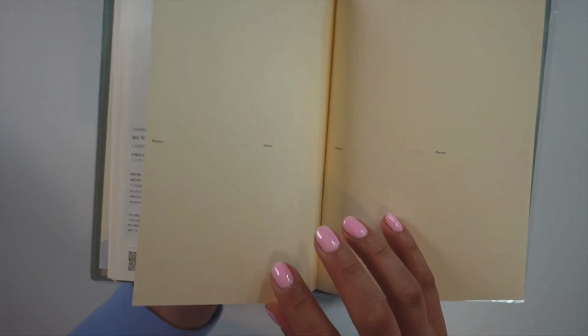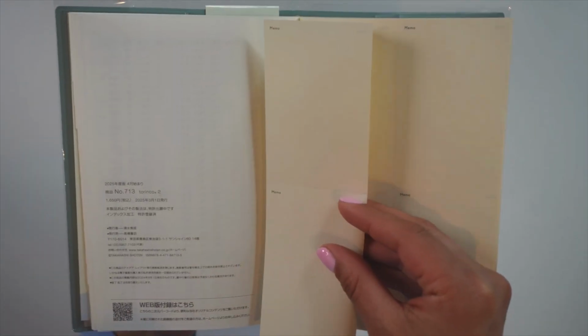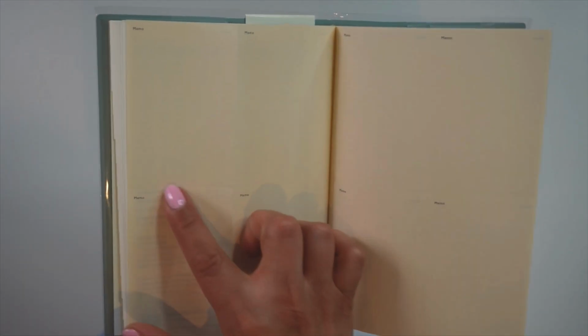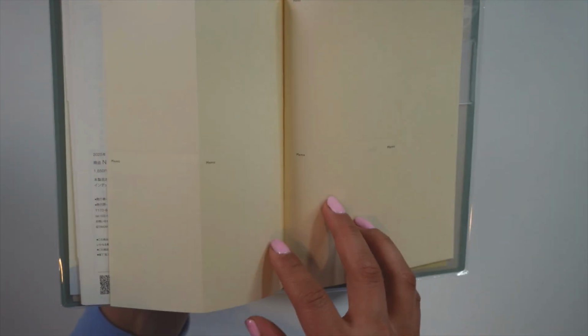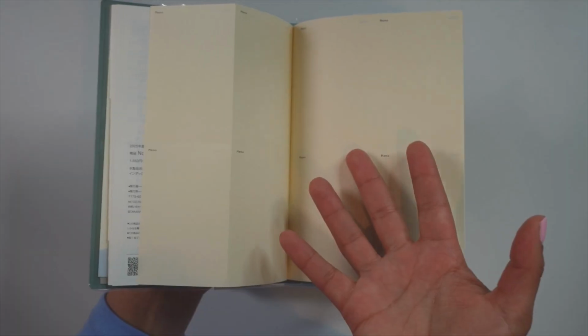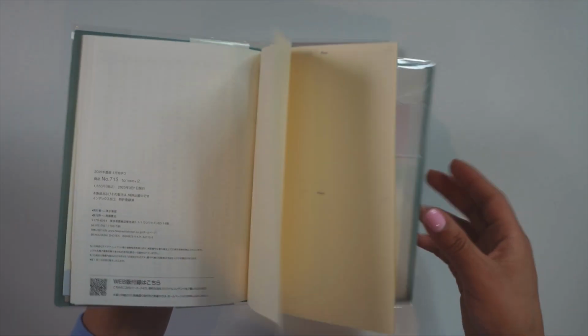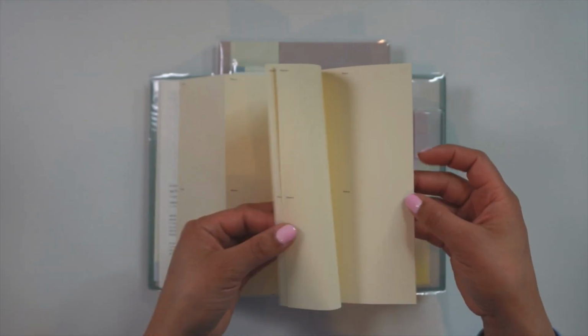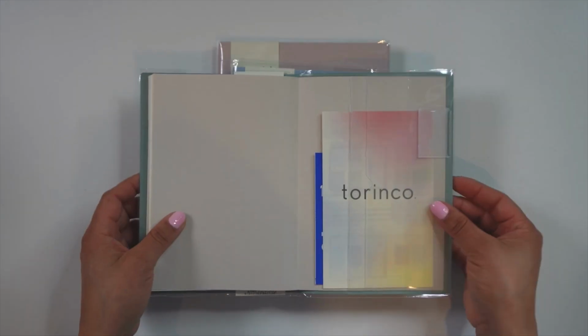Now they're cream and they're also perforated right here. So you can fold them on the perforation, and they're also perforated along here. And you can cut those pages out and give that information to other people, or perhaps keep that as a memo to yourself, and you can tear it out and take it with you. So I liked that little feature on this, and there's 4 sheets of that memo page.